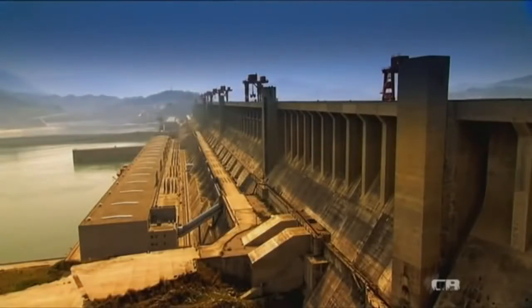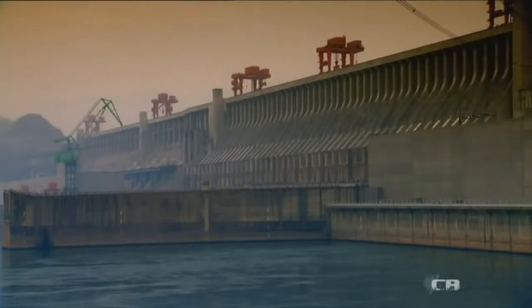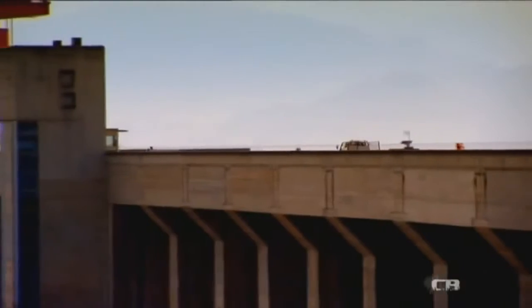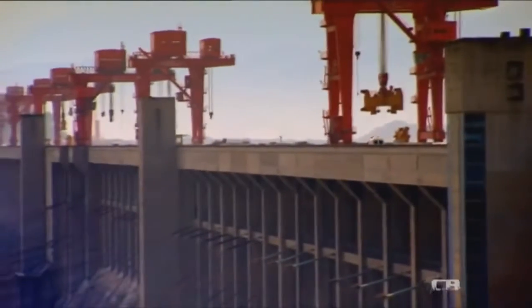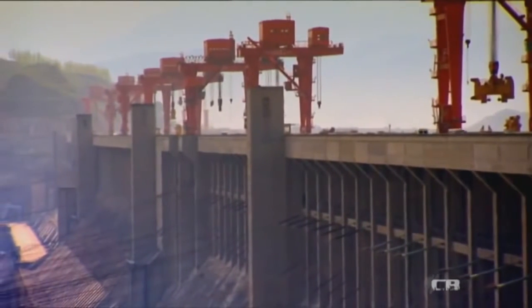The Three Gorges Dam takes concrete construction to new heights. You look at it, you can just picture the thickness of the concrete at the base of the dam, the height of it, 180 meters, and it's 2 kilometers long. So it's a colossal amount of concrete. Three Gorges uses 10 times more concrete than the Hoover Dam, so the engineers have to pull out all the stops to keep their dam cool.